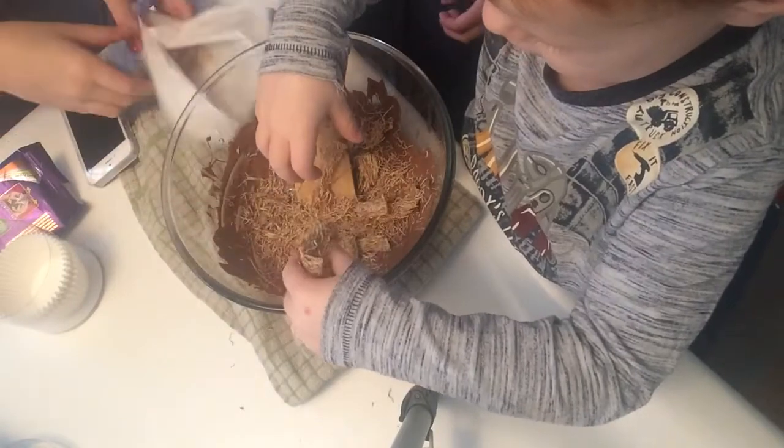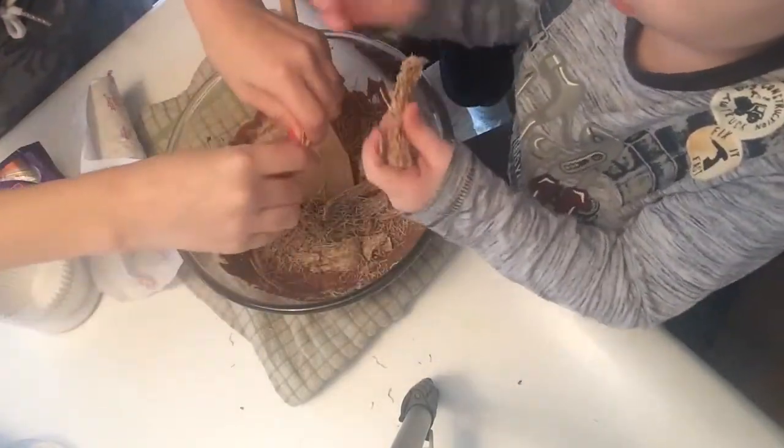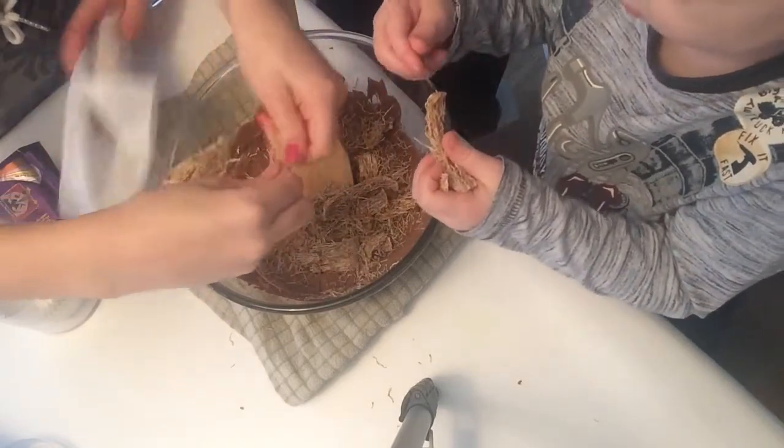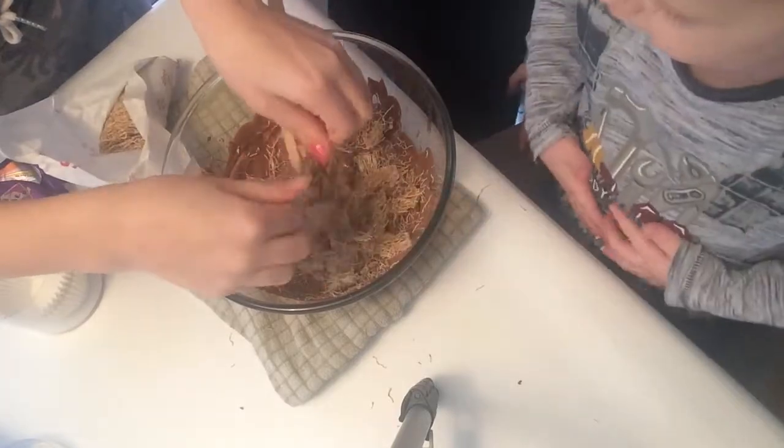Oh, need another one? Got my finger in that. Oh, about to crush this bit, so. So you've got to crush it really small. We'll mix in every one afterwards.